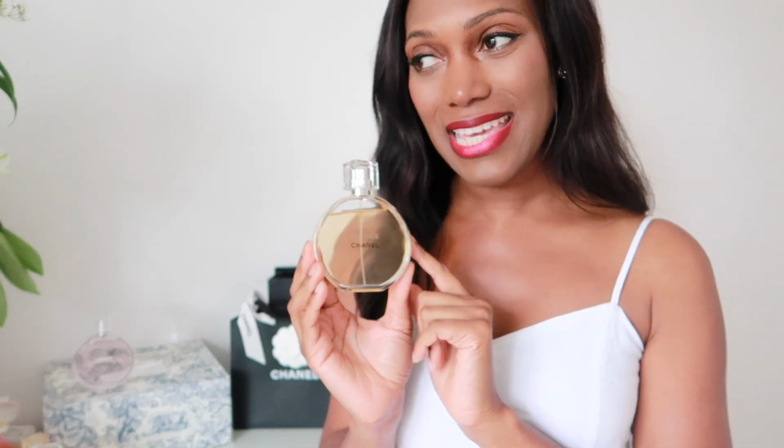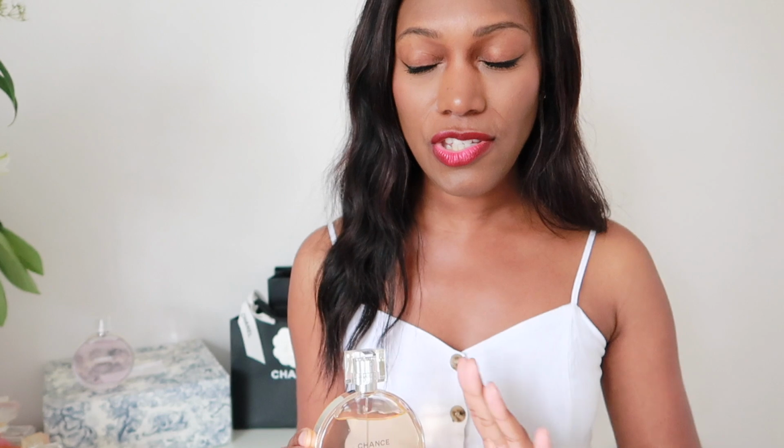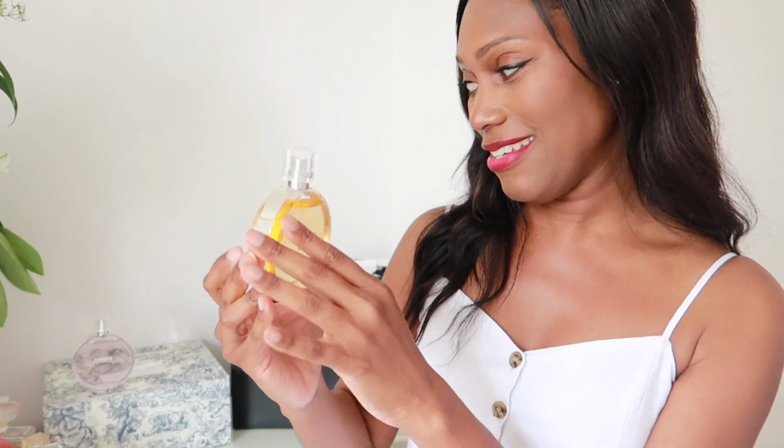I do recommend this. If you're fairly new to Chanel, and we know what Chanel fragrances smell like, they're very dressed up, very classy. They do come across a little bit vintage as well. If you're on your feminine journey and you're looking for a very classy, elegant, feminine perfume, I would recommend this one. It is quite versatile, definitely a signature scent, going out scent. I really do like this one.